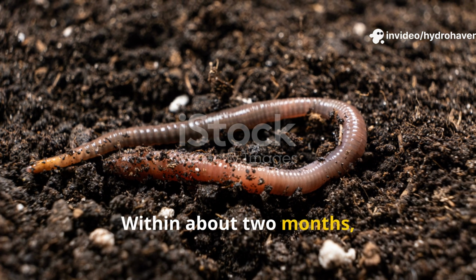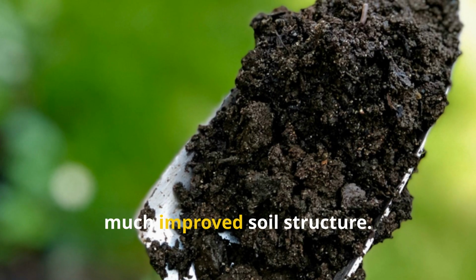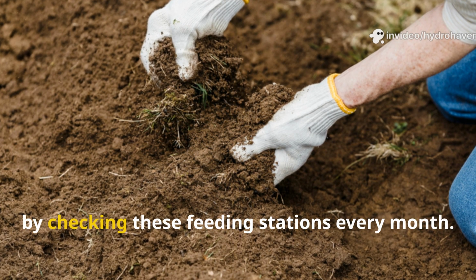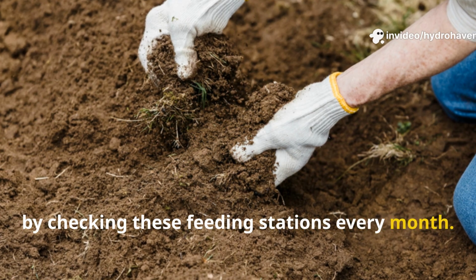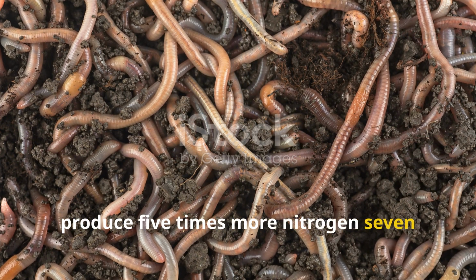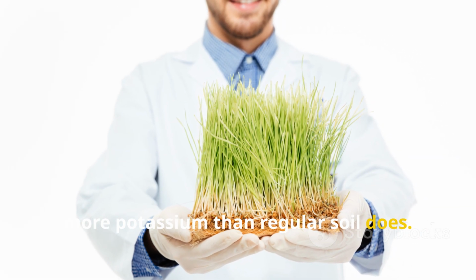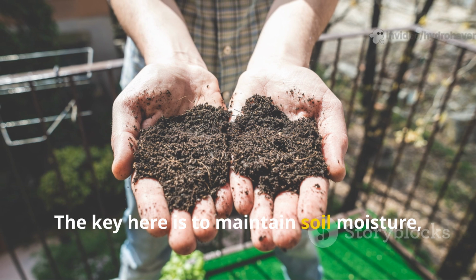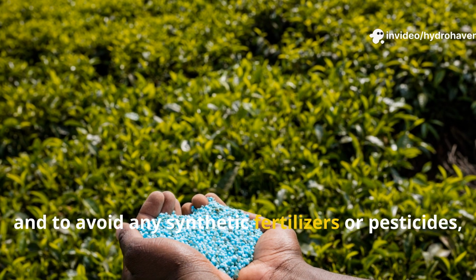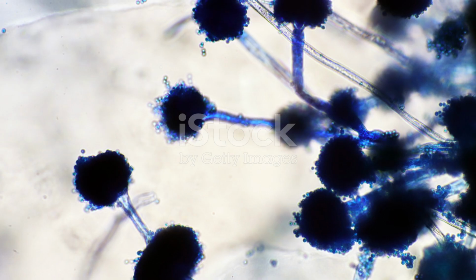Within about 2 months, you'll notice dramatic increases in soil castings and much improved soil structure. Make sure to monitor earthworm activity by checking these feeding stations every month. Healthy earthworm populations actually produce 5 times more nitrogen, 7 times more phosphorus, and 11 times more potassium than regular soil does. The key here is to maintain soil moisture, like a wrung-out sponge, and to avoid any synthetic fertilizers or pesticides, since those can destroy earthworm populations.